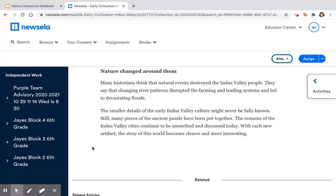The smaller details of the early Indus Valley culture might never be fully known. Still, many pieces of the ancient puzzle have been put together. The remains of the Indus Valley cities continue to be unearthed and discussed today. With each new artifact, the story of this world becomes clearer and more interesting.